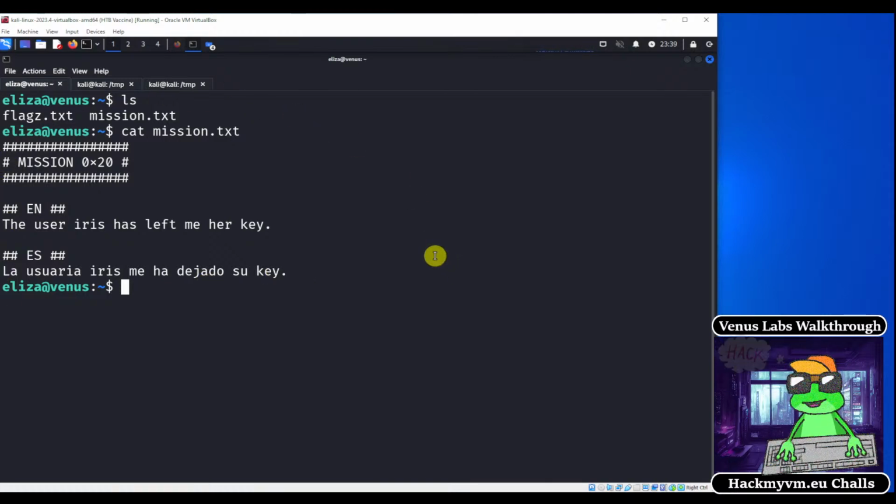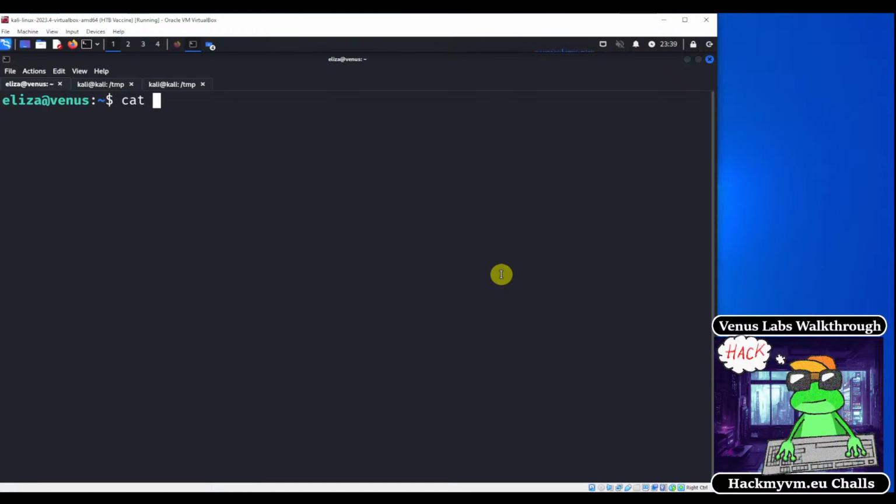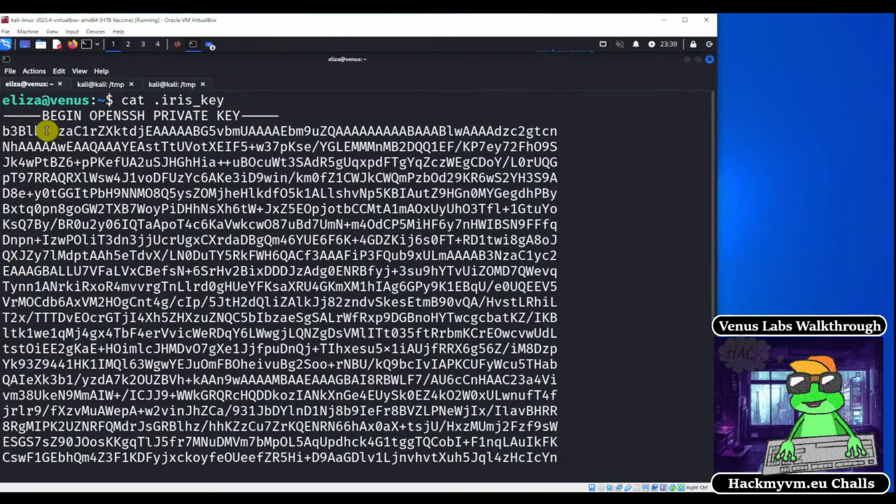Okay. So the user Iris has left me her key. Let's take a look at what's in the directory by using ls -la. We've got this file over here called .iriskey. This is a hidden file. Let's read the file. This is an OpenSSH private key. So using this private key, we can log in as the Iris user.